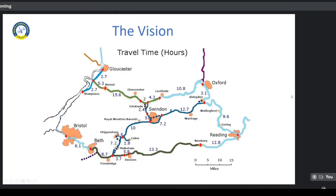And this shows you the time. This is sort of an estimate of the time taken for boaters to travel different sections of the canal. So basically this loop here would take just over a week, maybe a week, but depending on how enthusiastic the crew are, a week to 10 days. The bigger loop there is two weeks or so.